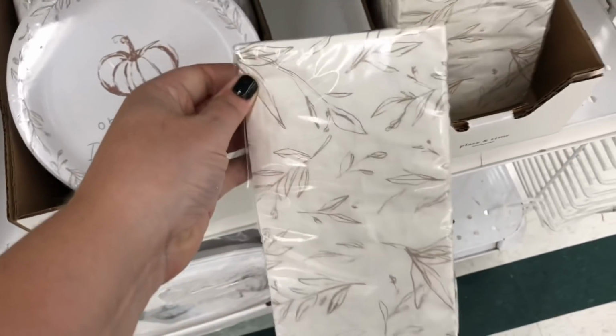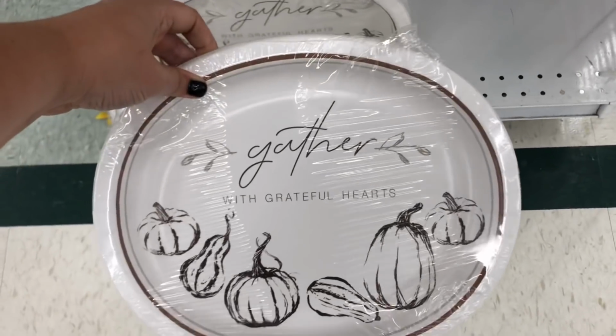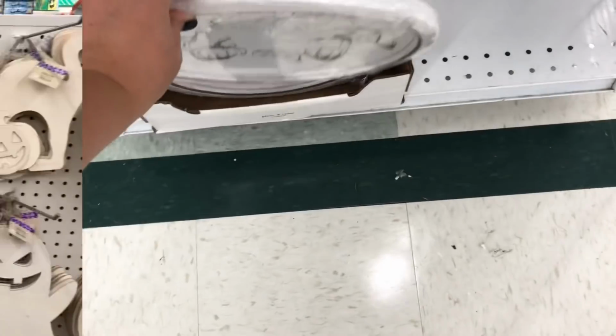And then they have the disposable plates and napkins. They're really pretty. Honestly, they're so pretty. So I really liked those.